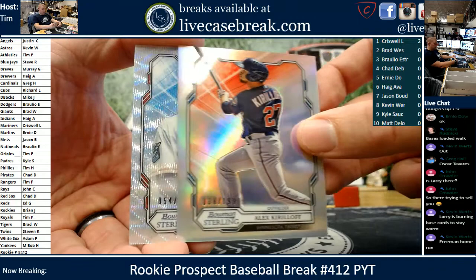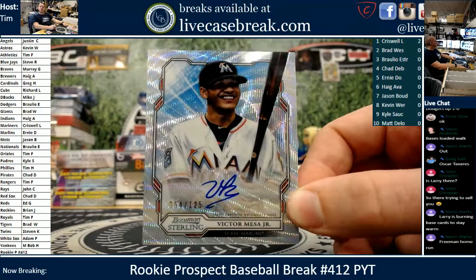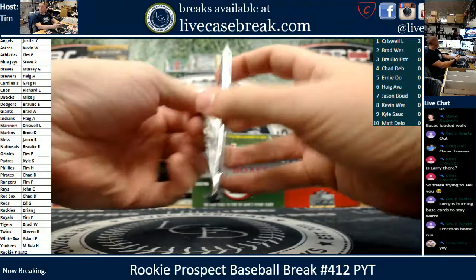Victor Mesa Jr., 54 to 125. Beautiful card. Wave parallel for the Marlins. Ernie, that's all you, man. Victor Mesa Jr., nice clean ink. The Marlins are up. All right, next pack of 19 Sterling.